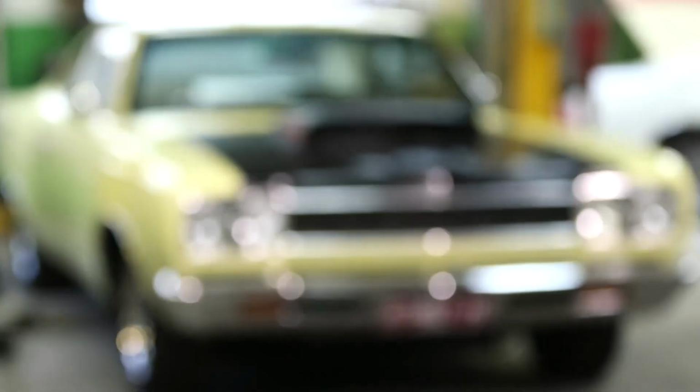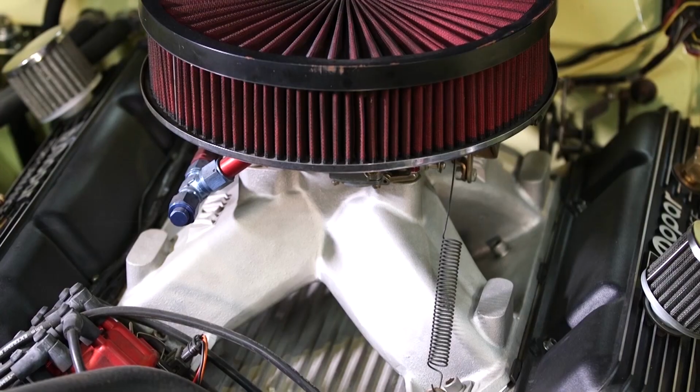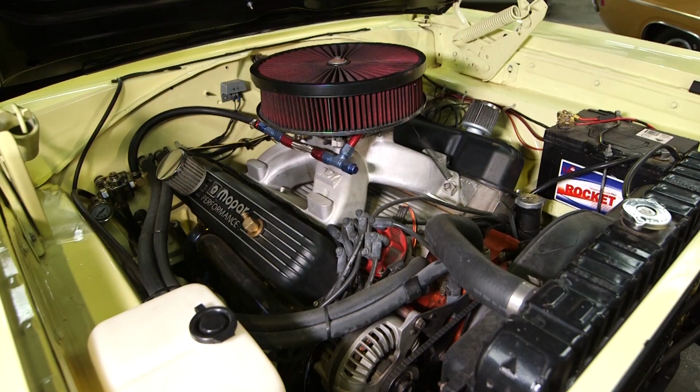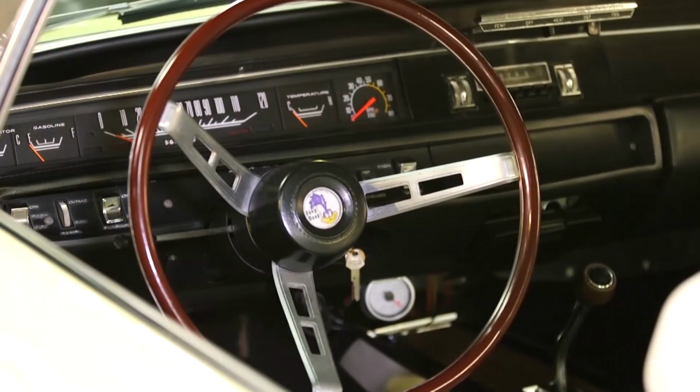Number 8. This brutal 1968 Plymouth Roadrunner from Brian Dowell's collection sports a red-hot 440 power plant. Brian, this car looks like it means business. Yep, it's my hot rod, 68 Plymouth Roadrunner. It's got a pretty nice 440 in it, Indy heads. It makes good power, good fun on the street.